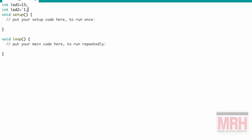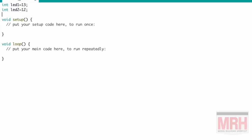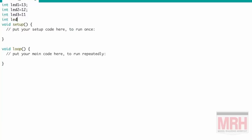Now these will be LED1 equals 13. That will mean that LED1 is linked to pin 13. LED2 is equal to 12, meaning it's pin 12, LED3 to 11, LED4 to 10.